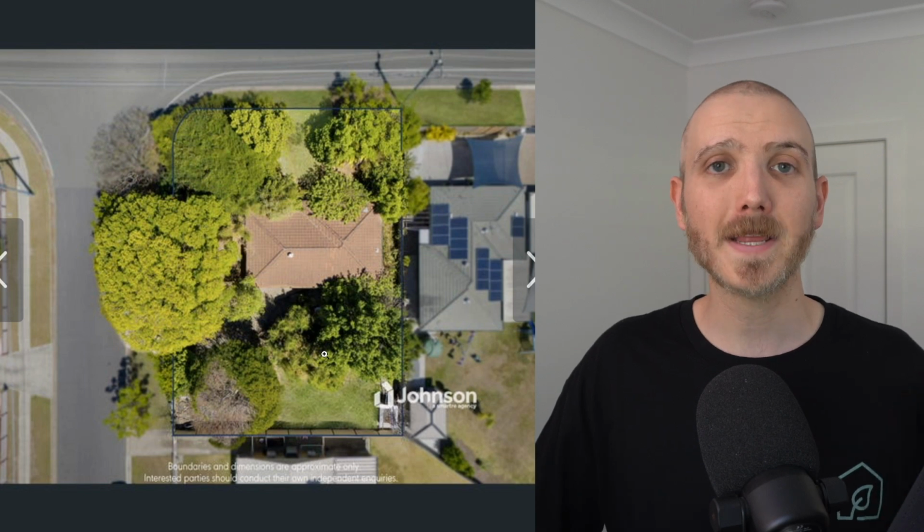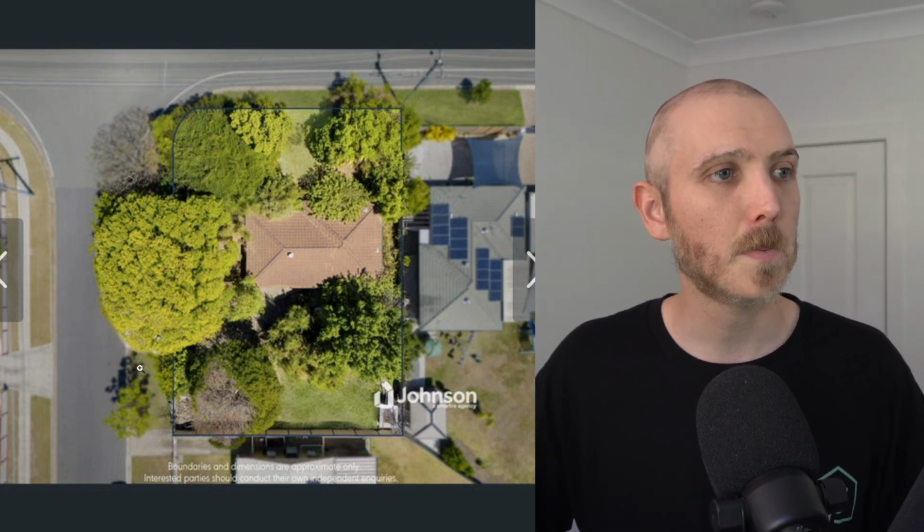Now, one of the things we liked a lot about this property was the granny flat potential. You can see all this space over here on the right-hand side. Now, if I go back to that first aerial shot, this is that green space here. And this property is perfect to add a granny flat down the track in the future because you can see you'd easily fit a 60 to 70 square meter granny flat here. It would have its own driveway, its own street frontage. And because this property is on a corner block, it's ideal for setting up with a granny flat.